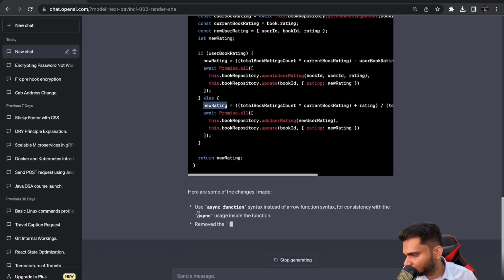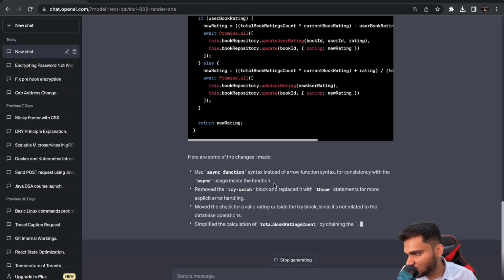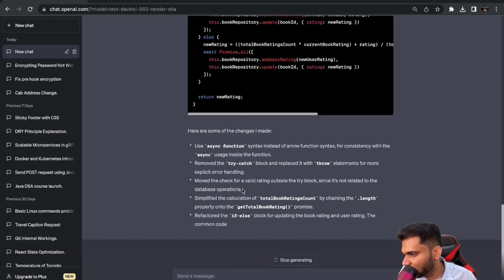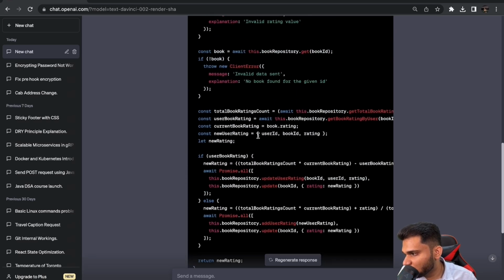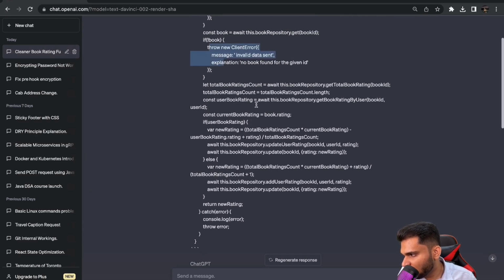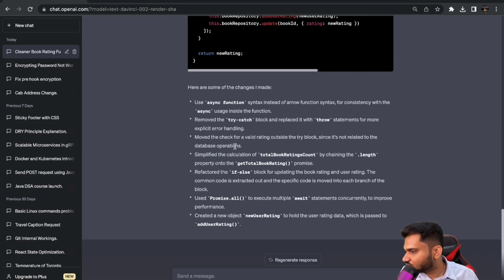For example, use async function syntax instead of arrow function for consistency with the async usage inside the function, right? So it is recommending that we should use the normal function. I totally agree with that. Remove the try catch block and replace it with a throw statement for more explicit error handling. This is also pretty good, but you can see that I already had this throw statement, right? So this looks good, because if I'm throwing from my code already and I have bound it inside try catch, it doesn't make a lot of sense, right?